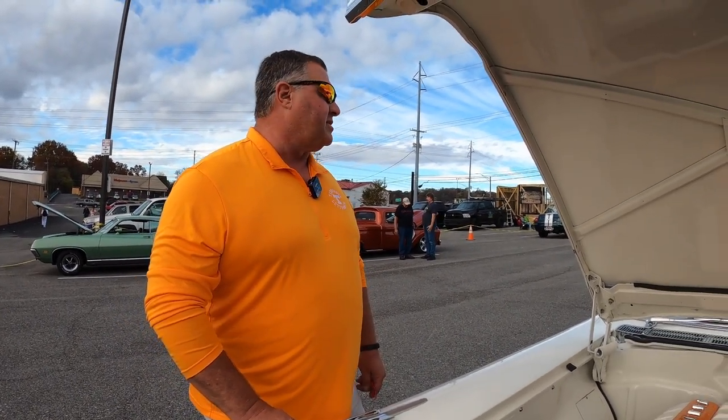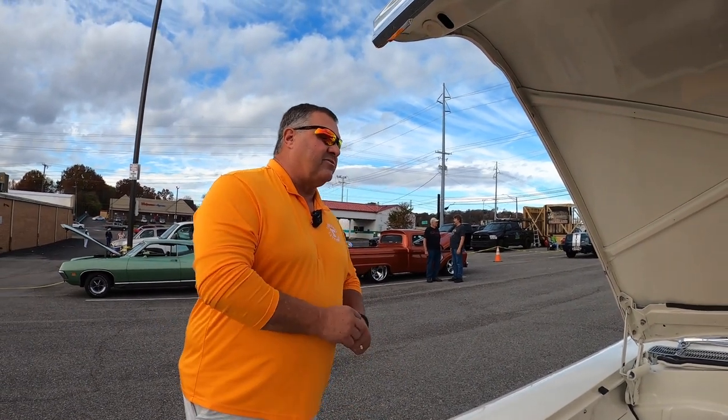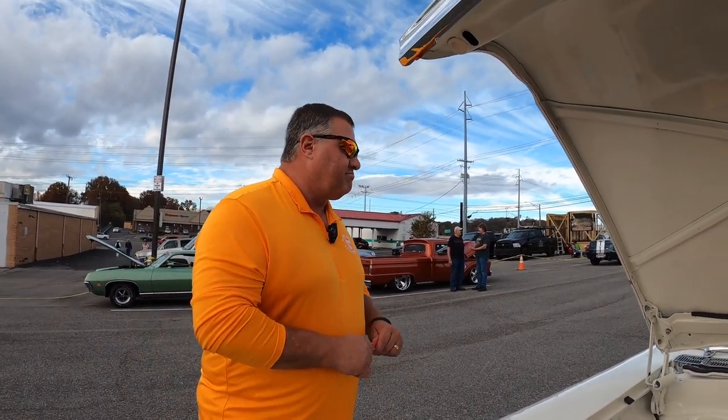Used most of the running gear out of the Corvette that was demolished, and a buddy of mine did the upholstery on it. So how did you come across the Corvette? It was wrecked. I just took the motor and transmission and the console and stuff out of it. Even the console as well. All right, we'll have a look at that.